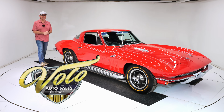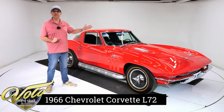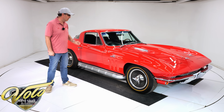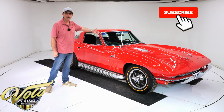Oh, we've got an exhilarating car. It's a sexy 1966 Corvette L72. That means it's the 427 with the 425 horsepower motor. Number match, rally red, side pipes, shifting those gears, listening to that sound. There's nothing like it. Leather interior, teak telescopic wheel.